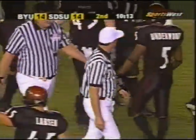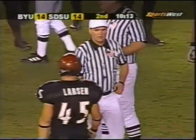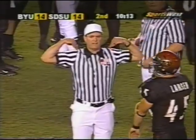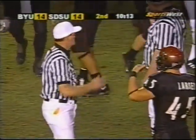Terry will make it all make sense for us. The ball was illegally touched by the kicking team at the 24-yard line. First down, BYU. So first touching was San Diego State.